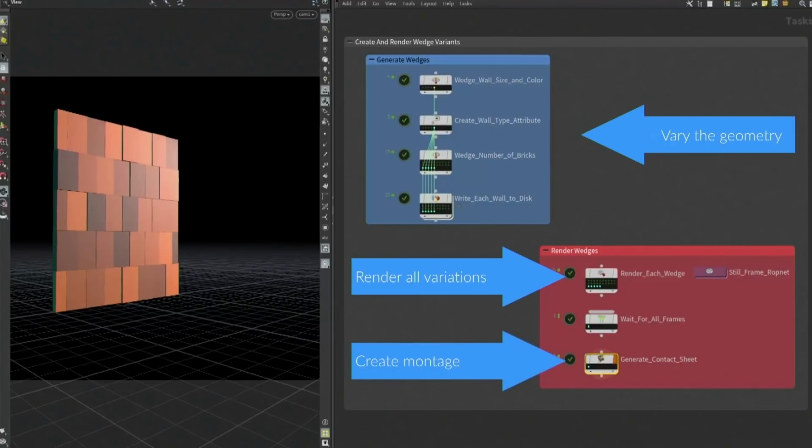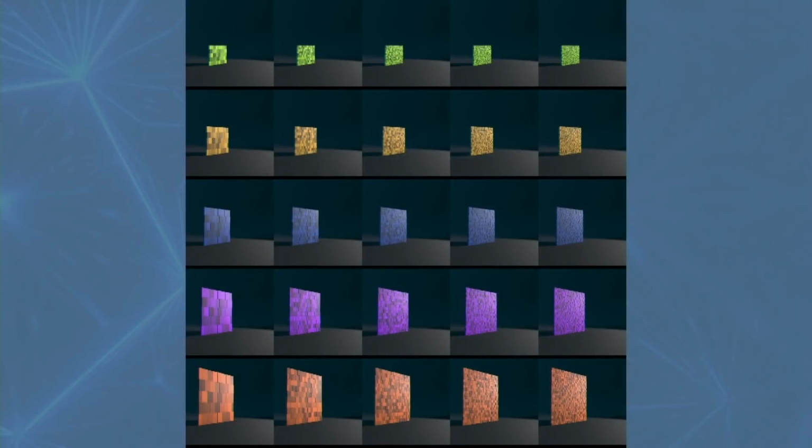We're going to create that montage. And this is the result. So we created all the wedges, and then we built this image. This isn't just for this slide. This is the actual image that's rendered out at the end of this network. So this is great.